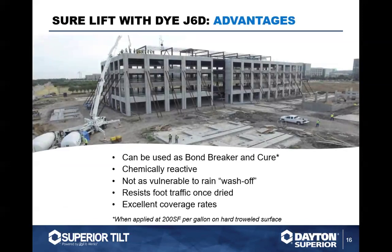We have our J6D, one of the better products that I grew up using. This is a solvent-based material, can be used as a bond breaker and a cure. And it has to be applied at 200 square feet per gallon to be used as a curing compound. And it has to be on a hard steel trowel finish.